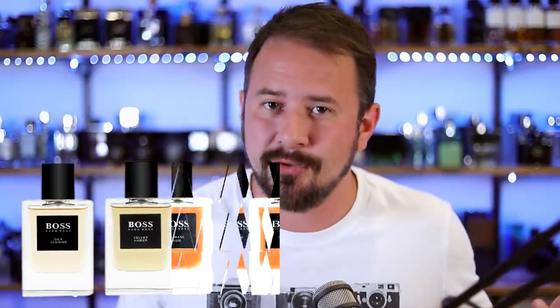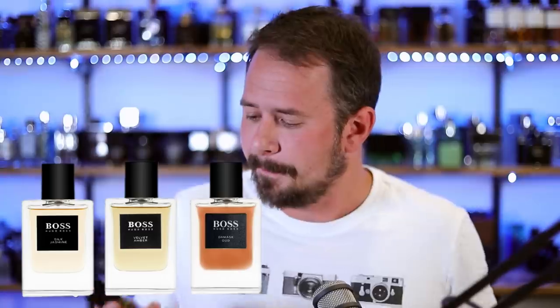So this is part of the Hugo Boss The Collection. Originally, it was a fragrance line that was based around a note and then a material. So silk and jasmine, for example. There's also velvet and amber and damask oud as some of the other fragrances in this line. This one, ultimately, is a very wearable patchouli that still maintains patchouli as the absolute dominant force here.